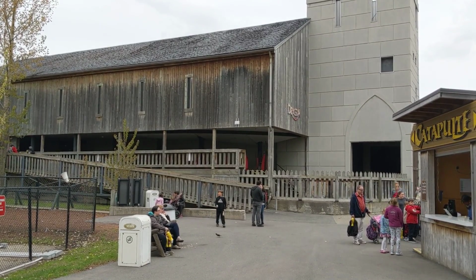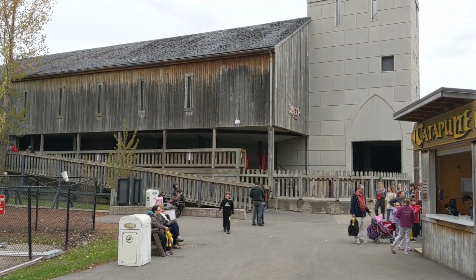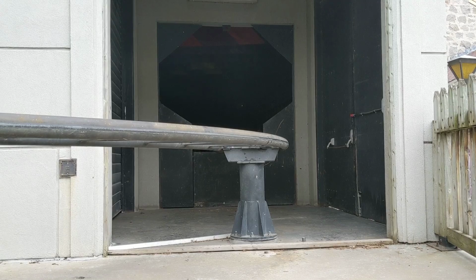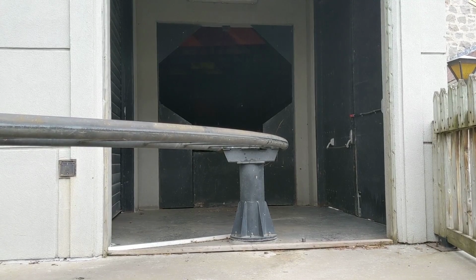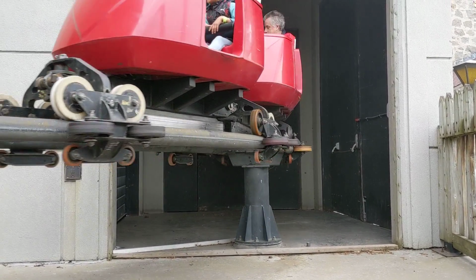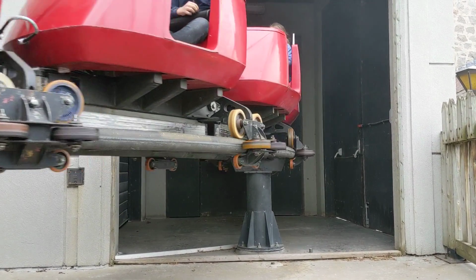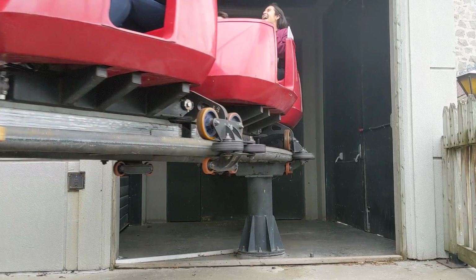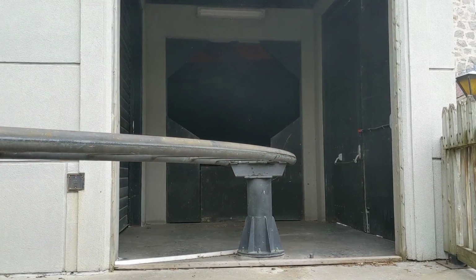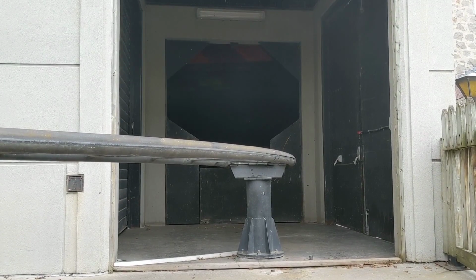Definitely not worth waiting in line for. Maybe for a kid, I don't know. Alright, I'm going to see if I can get a shot of when it actually exits. Oh, here it comes! Well, that was exciting. That's about as exciting as the ride is.